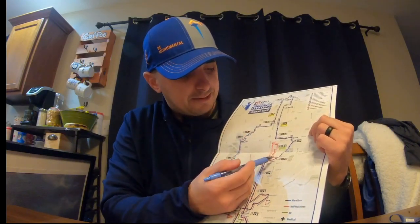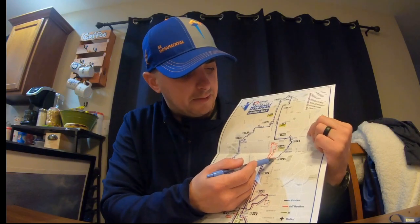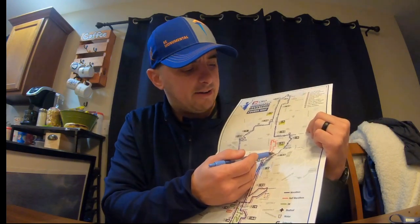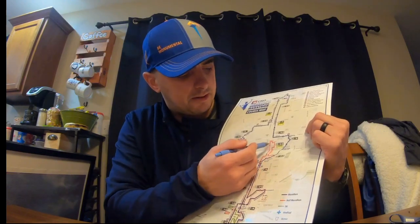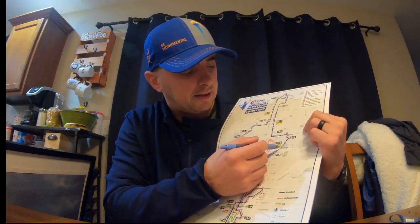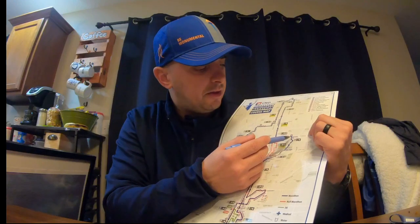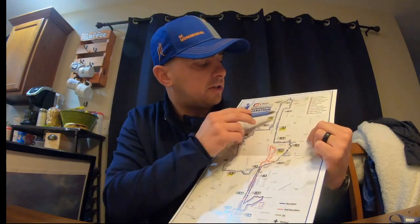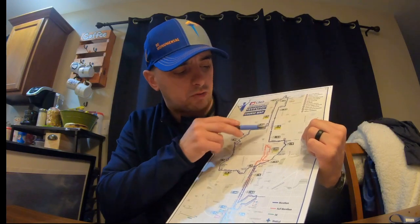The most demoralizing part of this race is right here, about mile 7 1/4. This is where the marathon and half marathon split up. The half marathon makes this little jog while the marathon keeps on going. You do go by the Indiana State Fairgrounds as well. Come up Washington Boulevard. This is where the neighborhoods really get active.